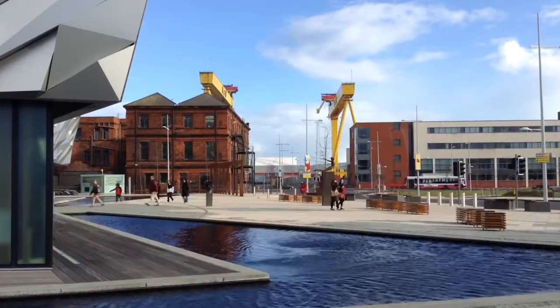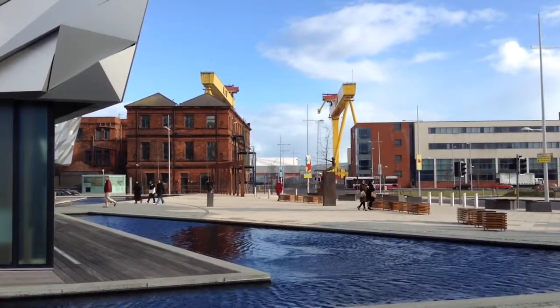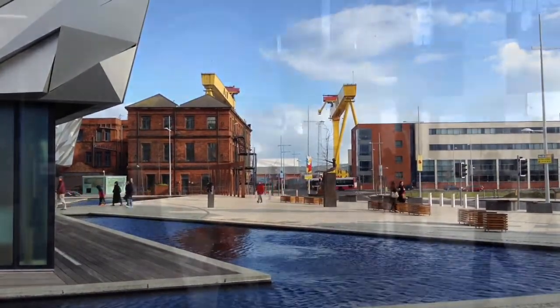Well, that's what you can experience here at Titanic Belfast. But is it unique? It's the only place in the world where the story can be properly interpreted, where we can show you the reality of how Titanic was born and the real journey that it took around the world.